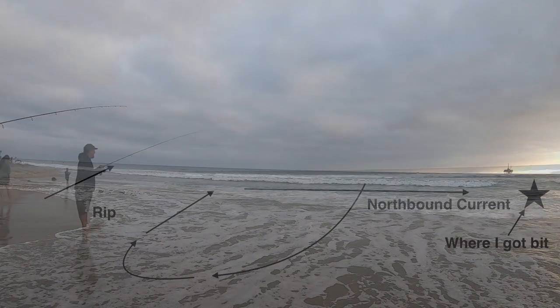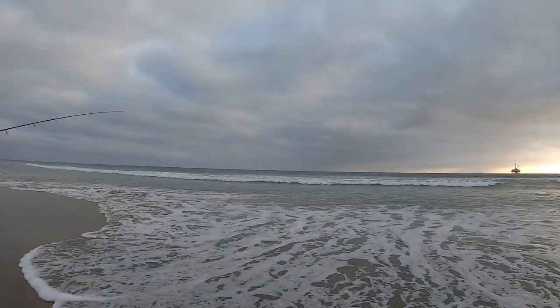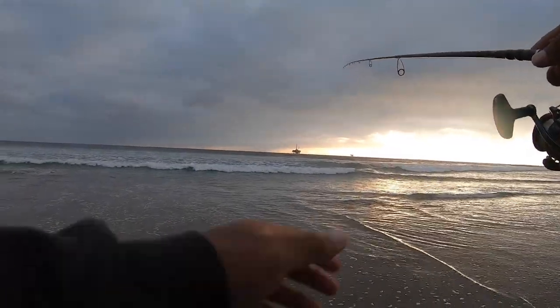Tide lines. Dude, just jump right there, 10 feet apart. Dude, there's a crazy hole here. Dude, you guys are freaking on fire.